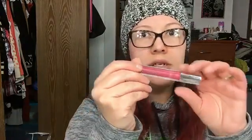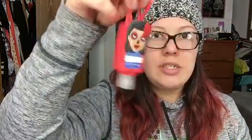Colorlicious Juicy Fruit is the shade, if anybody's interested. I don't know, I wouldn't repurchase it because I have some other glosses that I love so much. But that's that. I went through a little hand sanitizer.